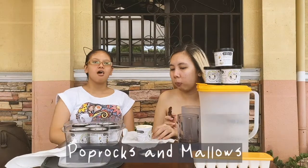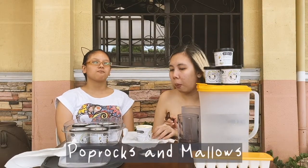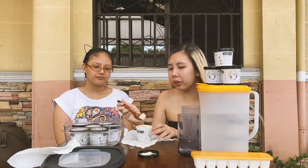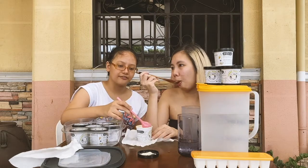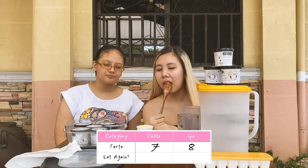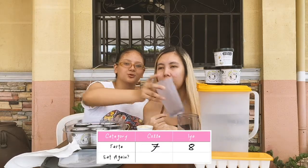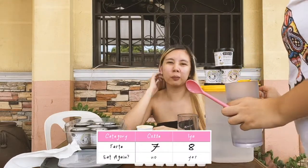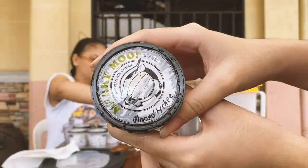Those pink bits. They're popping my mouth. Mmm. It didn't pop in my mouth, but it tastes good. It's so creamy, you know? Yeah. It's the vanilla I really like. I give it a 7. I give it an 8. Would you eat it again? Yeah. Me no. So next is almond lychee.